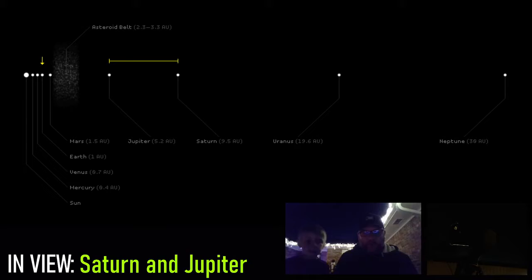Here we go. So, if you notice, I've added some little notations here on this graphic. The biggest dot on the left is the sun, and the first 4 dots are the inner planets. Buddy, can you please back up? You're making me really nervous. Do not bump the telescope.